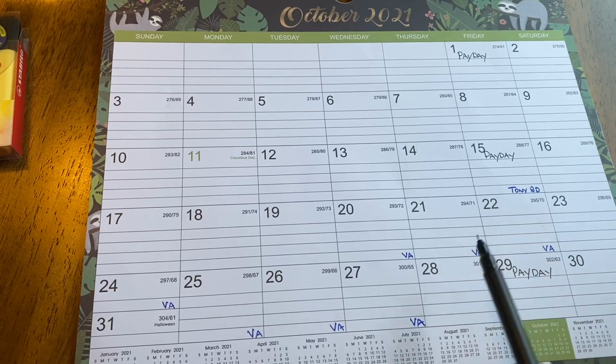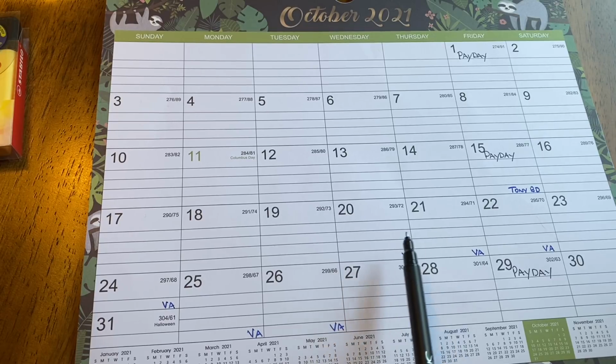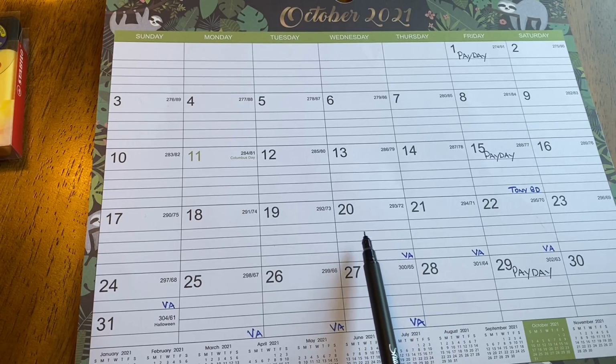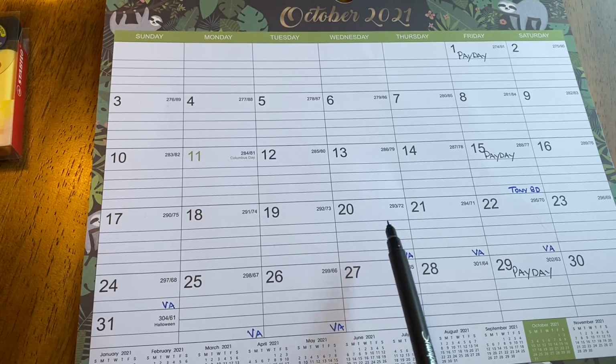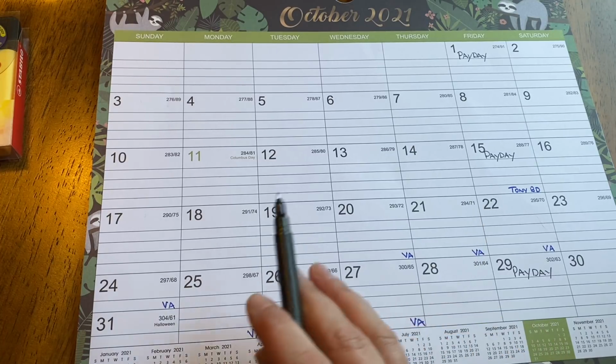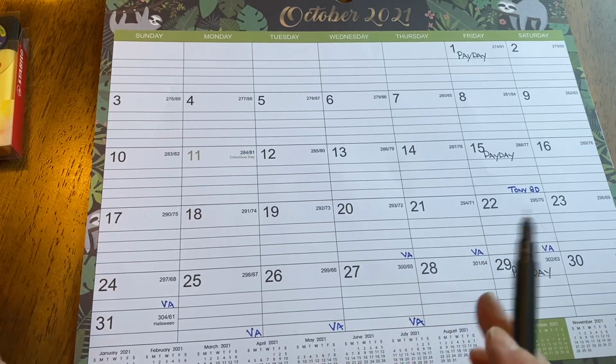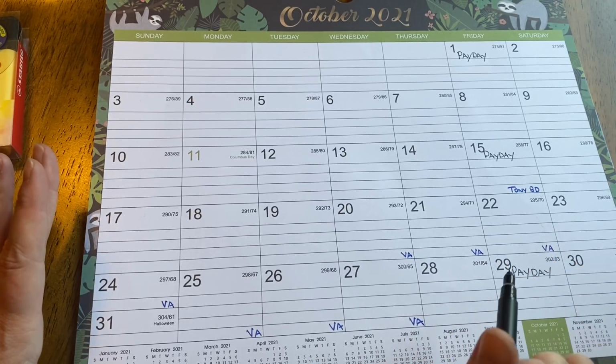And then I have a trip going back to Virginia for just a regular work trip. I'm going to be gone a week. I leave the 20th and fly home on the 27th. So I already have that marked down. Everything else that I'm going to put down on the calendar is going to be bill related because these are the only events that I have in the month of October.